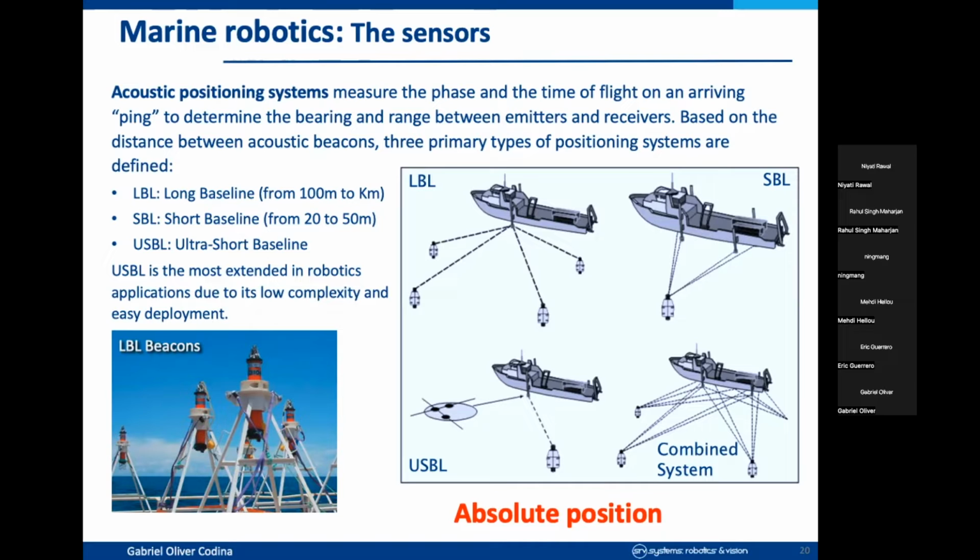Here you have typical solutions. The long baseline, which is this one, consists of installing some transponders on the sea bottom that hear the signal from the ship and then answer with an echo. So with the difference of flight time from each answer, we can know where the ship is.